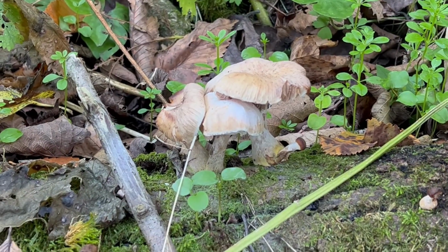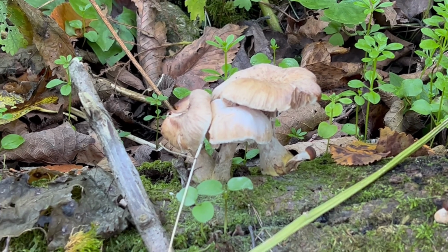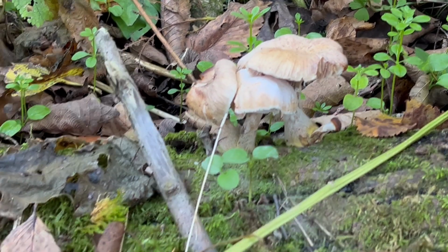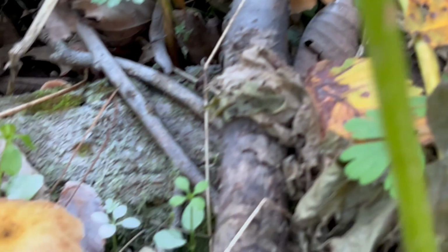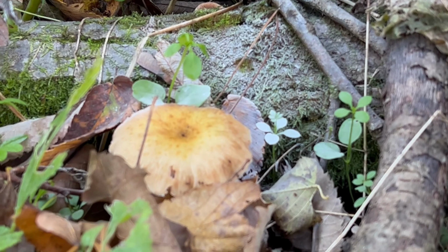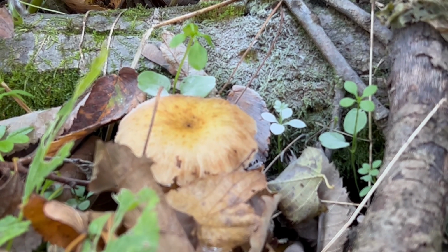I haven't found that clear, slimy mold type fungus yet, but I did find this one. And then down here, you can see that there's another fungus and a small white flower. So there are things to see today.